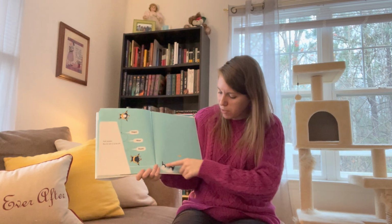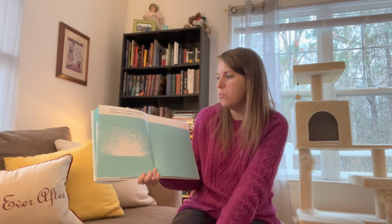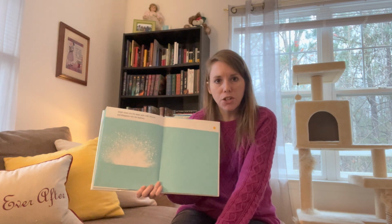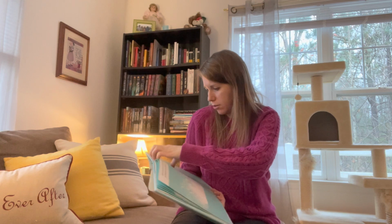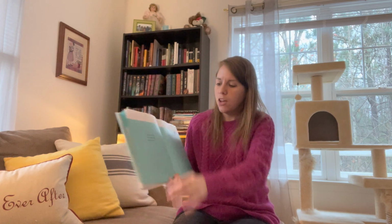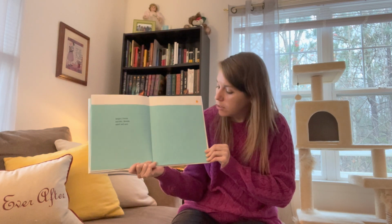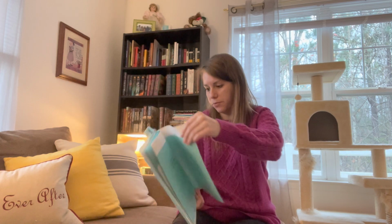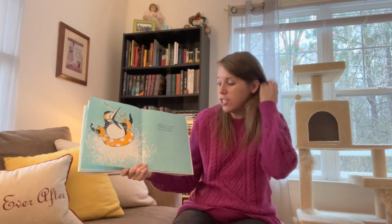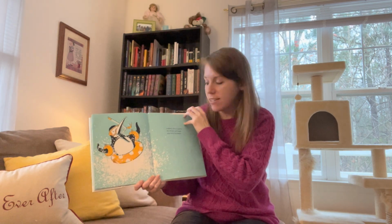His friends are all cheering for him, yay! Sergio plops into the water with a big splash and disappears into the darkness. Oh no, where did Sergio go? Sergio's friends and Miss Waddle watch and wait. Do you see Sergio anywhere? I don't. Uh-oh, where did Sergio go? Suddenly, there was another big splash and Sergio pops out of the water. There he is. And he looks like he's having a blast.